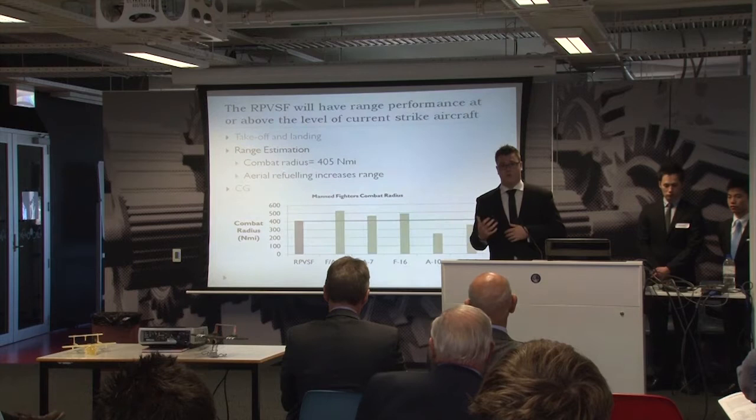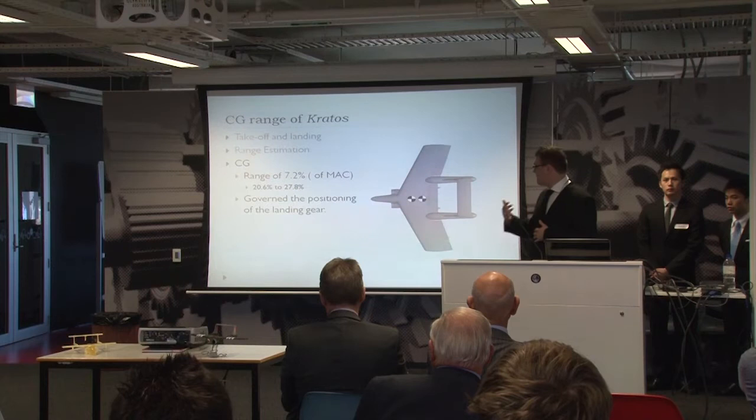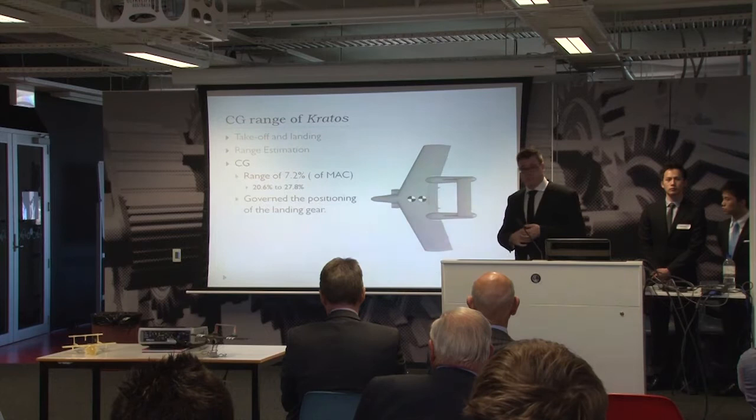Just lastly, the CG range of the aircraft is primarily used to determine the location of the main landing gear so as not to tip over on rotation, and to allow the main gear to maintain authority for all CG locations. That's about it for the cruise conditions. Now I'll pass you back to Tim and he'll discuss a bit of the design and performance at attack phase.